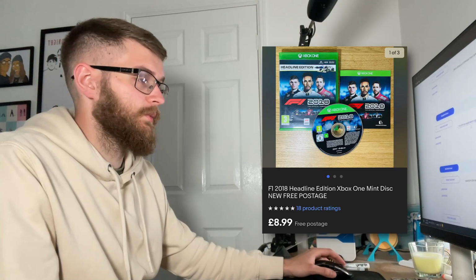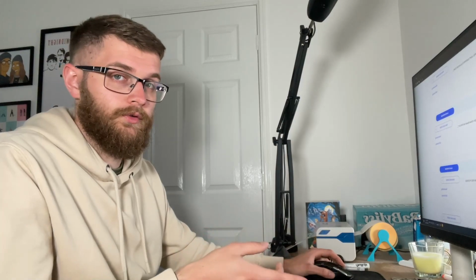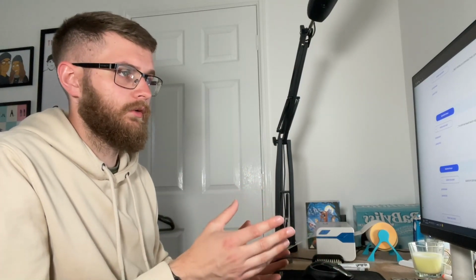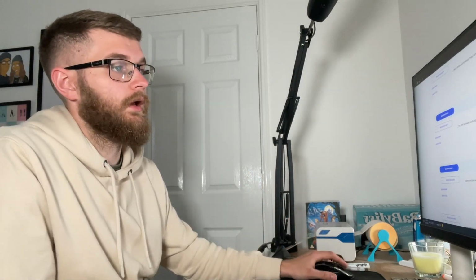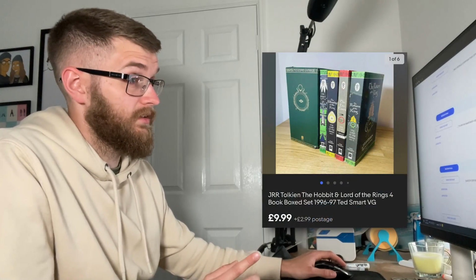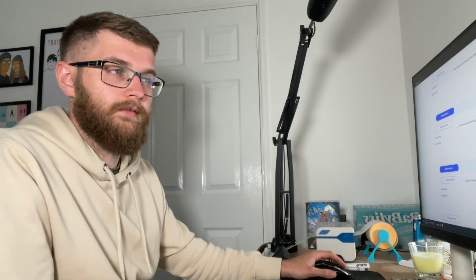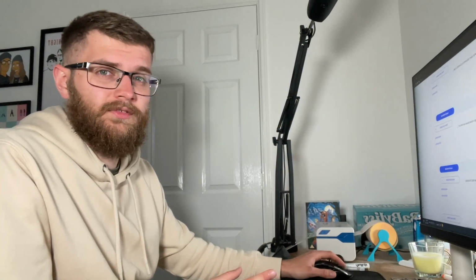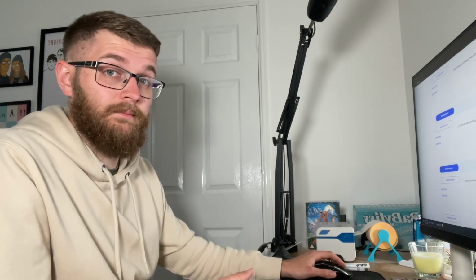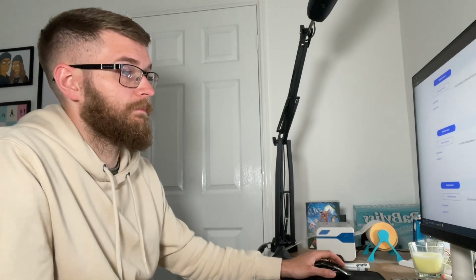Quick flip on these, but a bit of a fail, was the Tolkien, The Hobbit and Lord of the Rings box set. The box was knackered on the outside and the books weren't in great condition. That went for $9.99 plus postage. What I didn't realise is these were stupidly heavy, and I think they were over 2.5 kilograms, and I didn't know, so they cost £6 to post and I charged them £3. So I didn't make a lot of money. I think I paid £1, so I probably made about £5 on them.